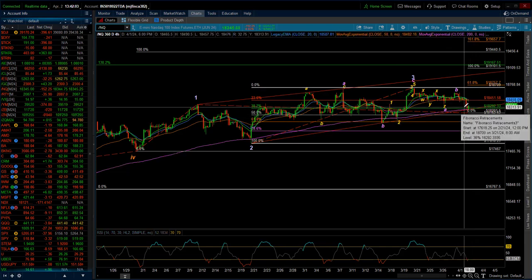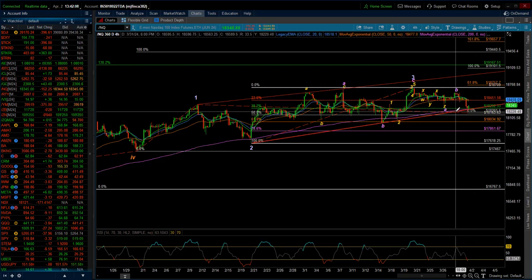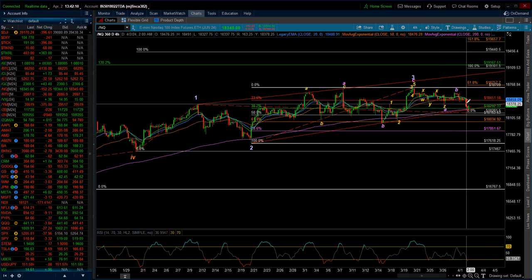Okay, this is where I'm going to complete. Moving averages still in line. The 50s flat, the 200s flat, the 13 and 20 are coming down.